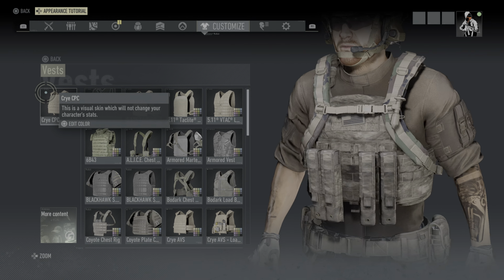And for my knife, that doesn't really matter, but I have the Echelon Crampon. And this is my ground branch soldier that I put together.